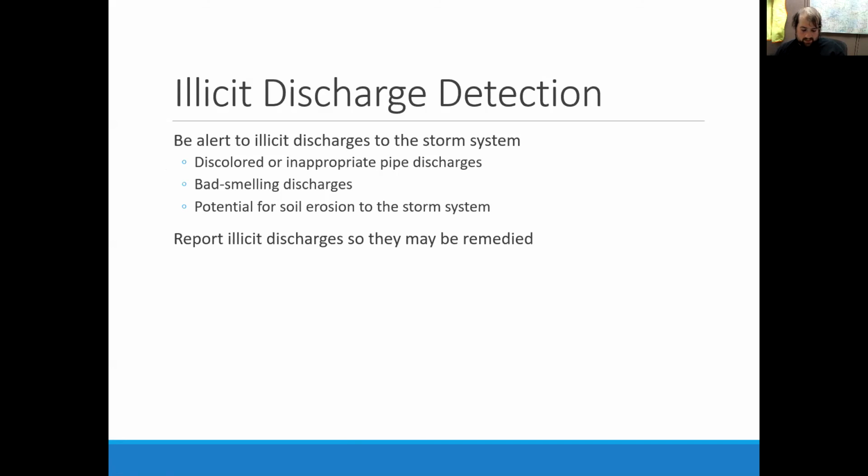Always be on the lookout for possible illicit discharges. As I stated earlier, the yearly rainfall event monitoring should be done to capture a grab sample and check it for these possible discharges: discolored and inappropriate pipe discharges, bad smelling discharges, and potential soil erosion to the storm sewer. And make sure you report any illicit discharges. Licking County has a fillable form on our website to report these discharges.